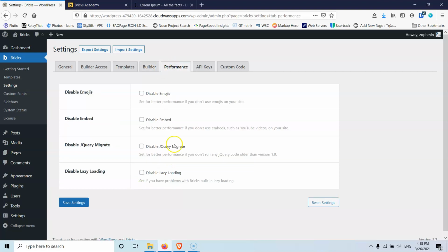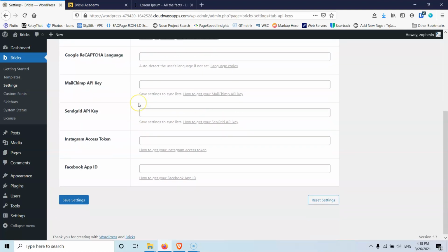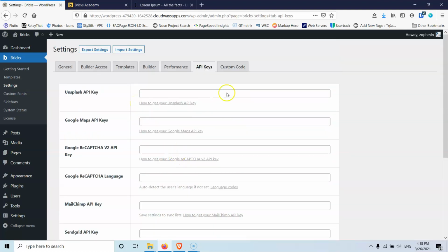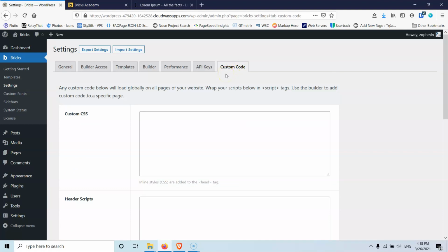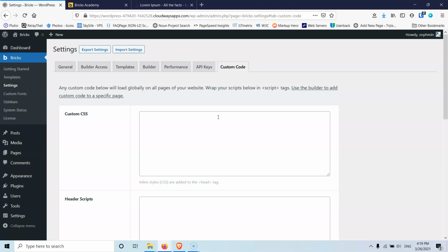Let's go to the performance, and you have to keep in mind that lazy load is always enabled in this builder, and you can go and disable emojis, disable embed, disable jQuery, or disable lazy load if you don't want it. After that, we have the API keys, and you can go and create an Unsplash account and put it inside here, so you can download images from Unsplash directly from the builder. We have the Google Maps API, reCAPTCHA, MailChimp, SendGrid, Instagram, and Facebook app. And then we have the custom code, where you can add your code from Facebook Pixel, from Google Analytics, or anything else that you can add inside your website.